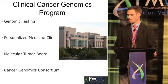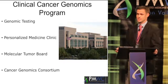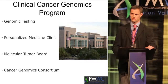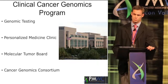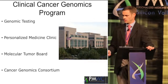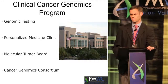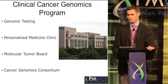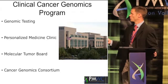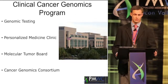On the whole, our program consists primarily of genomic testing initially, and this is within a CLIA certified lab internally. Patients' tumor samples are analyzed, and these are somatic mutations that we're looking for. We're not looking at their germline, and we're not doing whole genome or whole exome. This is a targeted list of genes. In addition to genomic testing, we have a personalized medicine clinic where every patient with advanced or metastatic cancer that is appropriate, has progressed through various lines of treatment and is looking for other treatment options is seen and referred to this clinic. And then we have convened something called a molecular tumor board that is akin to standard tumor boards with which we're familiar, and I'm going to talk about that in a minute.